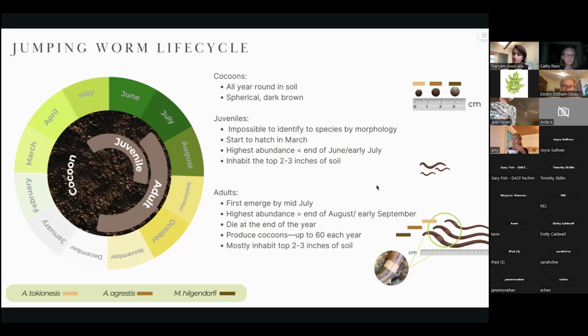They're usually on top of the soil in March, April, May. They're usually in the leaf litter on top of the soil when they hatch. Then as they consume the leaf litter and the leaf litter dries out, they go to the topsoil. They don't really go too deep, so they're usually on top.